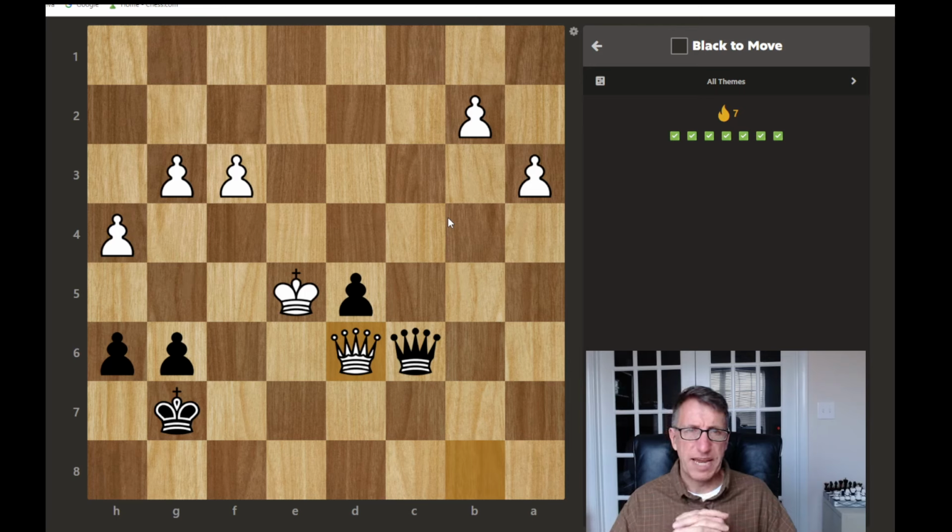Okay, some of these may be a little bit trickier for you, especially when they're random, you don't know if you're looking for a checkmate, if you're looking to capture something, or what you might be trying to accomplish in a random puzzle. But that is closer to a normal chess game.